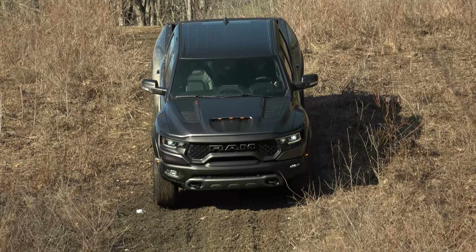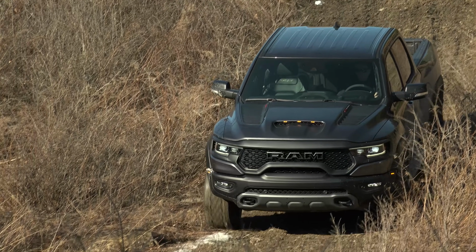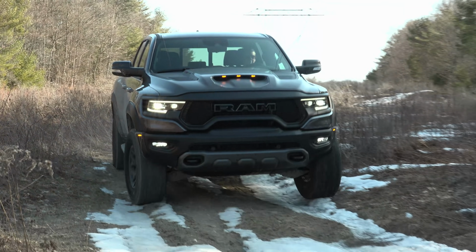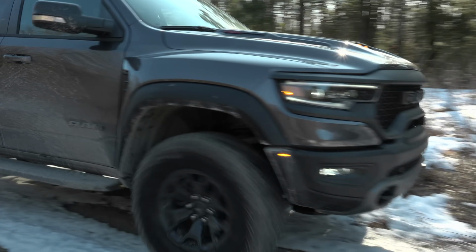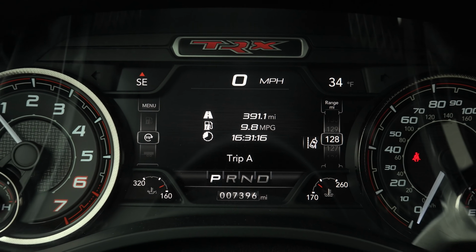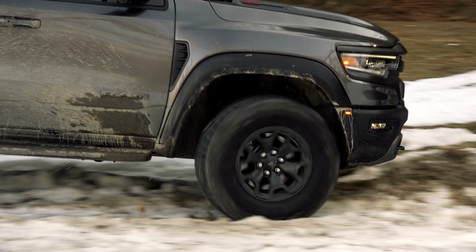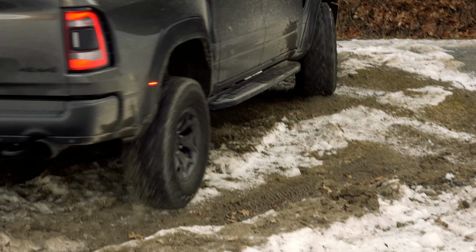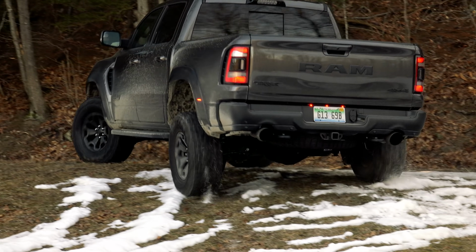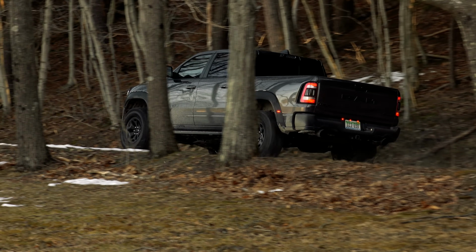With rock rails, the bed-mounted tire carrier, two-tone paint, and the aforementioned goodies, the price of this one rises to $87,870. And I've averaged only about 10 mpg. It's rated at 12 in combined driving, and it prefers premium. So what can I say? I am hooked. I love trucks, and though it's too long to fit in my garage, if I hit the lottery, this one is mine.